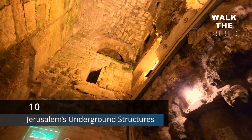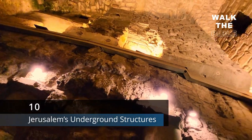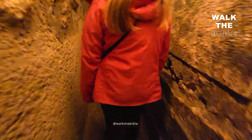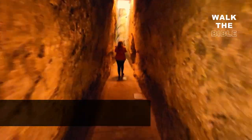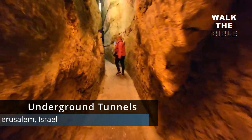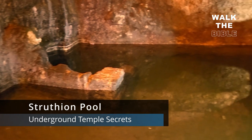At 10, Jerusalem's underground structures. Did you know you can see underground water systems used by the ancient Jews? Today, if you go beneath the surface of Jerusalem through ancient water tunnels to the northwest of the Temple Mount area, you can find the ancient Sparrow Pool that sourced water for the temple and the Antonia Fortress. This pool was built by King Herod and is presently divided into two parts.